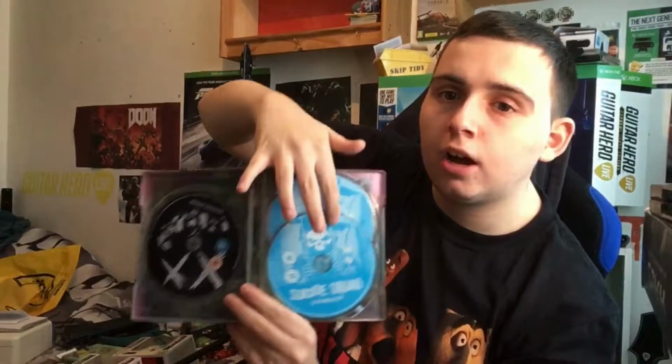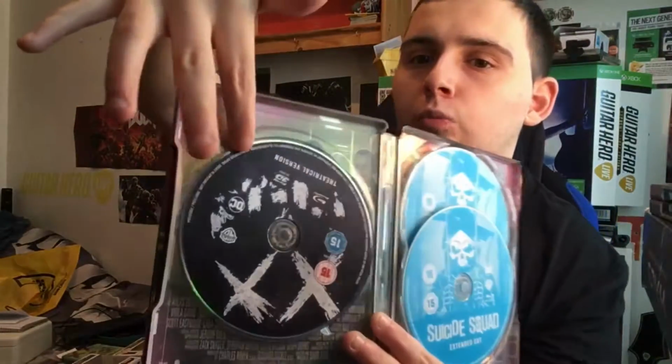You got the extended cut down here, and you got the 3D film right here. Now, what do I think about the film? When the original film happened, I actually enjoyed a lot of it. And then the extended cut, I gotta be honest, they should have added some of it into the film. Some of it should, some of it shouldn't. But I honestly gotta say, I love this to bits. And if you guys haven't seen it, I recommend it. Not many people have seen too much of this, but I love it a bit.